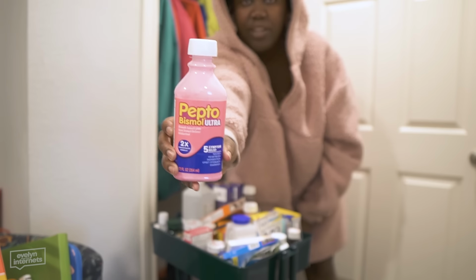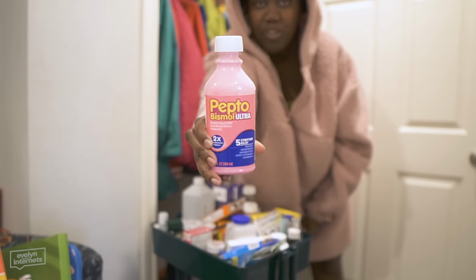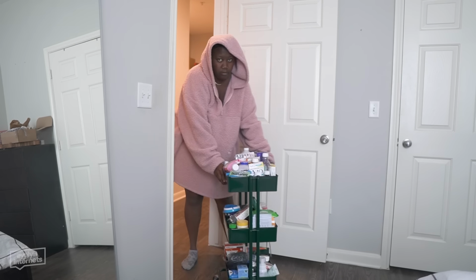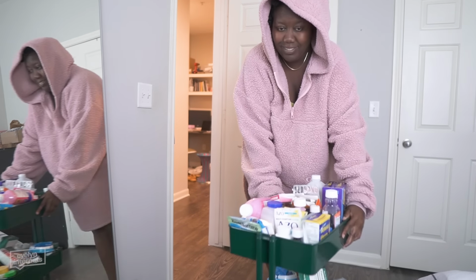What did I tell you? What did I actually tell you? I was already getting overheated. Wardrobe change, just a quick wardrobe change. I need something to cover my bed with so I can just like dump stuff on there.